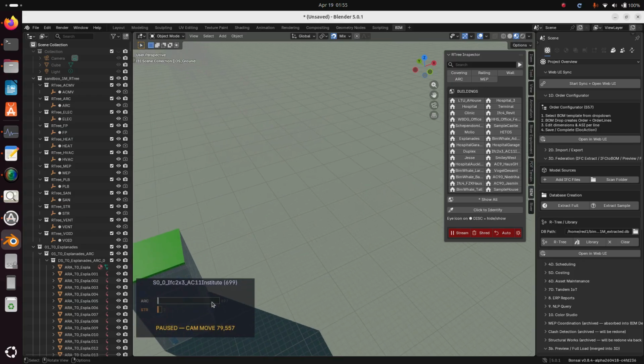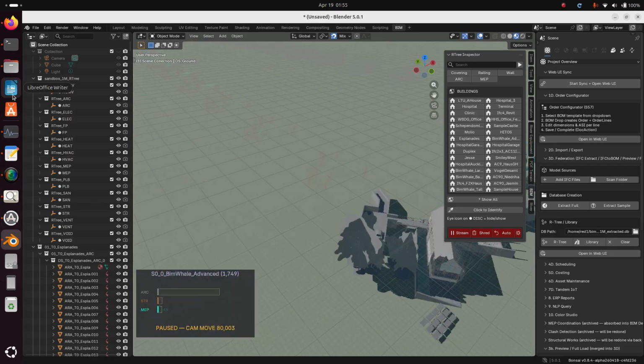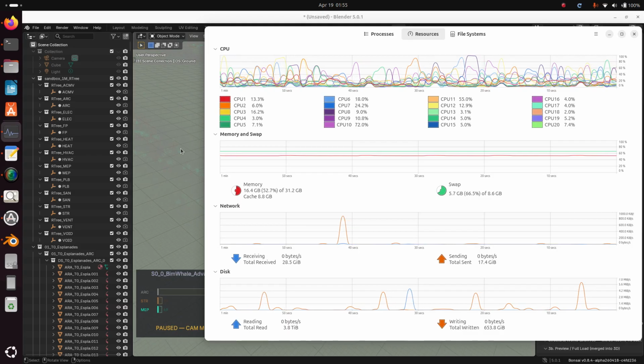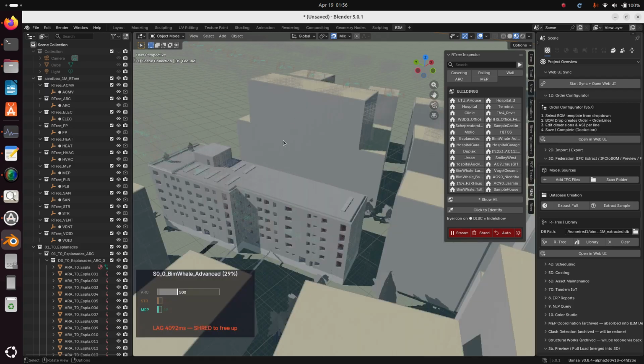And it will give a grand total of elements as processed. So you can see that it begins to lag, and we can note in the system monitor that it is getting to 52.7. Okay, there'll be some interesting things, you can see more on the outskirts, the wireframe. Here's another interesting building. It's lagging 4 seconds, lagging 2 seconds.